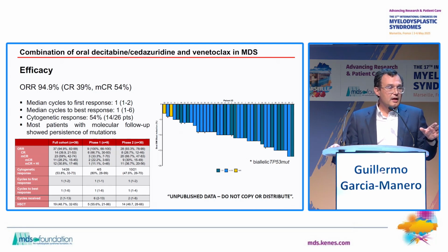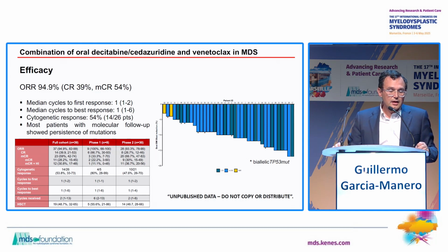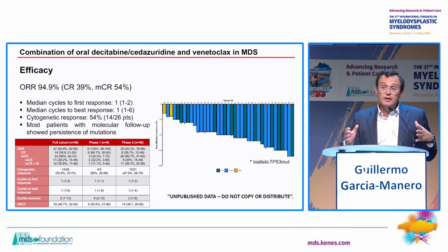There's a lot of controversy now in terms of what these MCRs mean. It's like 54%. But I can tell you that we're starting to see complete cytogenetic responses and molecular responses, MRD negativity on this study. So this will be presented in its totality as an oral abstract at EHA. But actually, this seems to be a really powerful combination, and maybe is as powerful or more than combining this with azacitidine and venetoclax, maybe better than single-agent HMA.